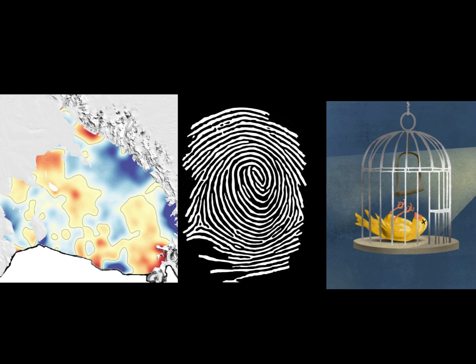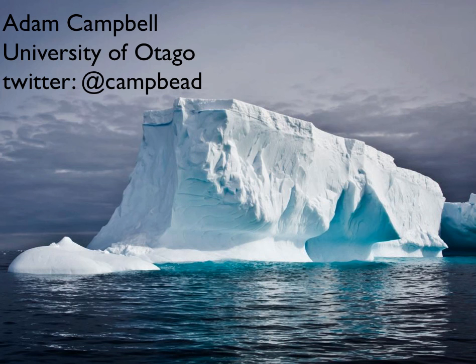So when we get back to this, we think about how climate change is affecting sea level rise. We're worried about how the Ross Ice Shelf might disintegrate.